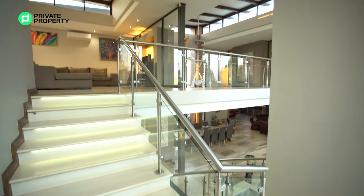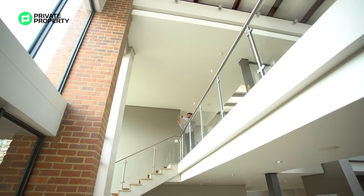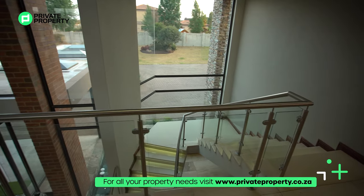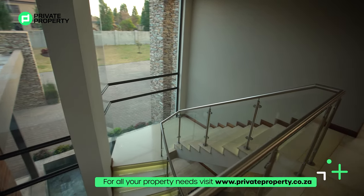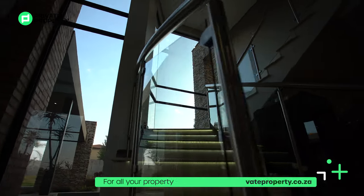Now, as soon as you get to the top floor, what I'd like to talk about is this floor-to-ceiling glass door, showing you the parkade and letting in so much light. It's such a cool feature. It makes this home look enormous and very, very expensive. I think the use of glass like this is such a cool feature.